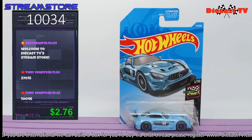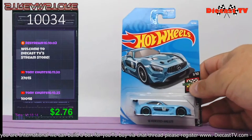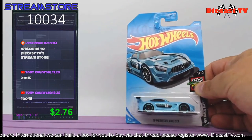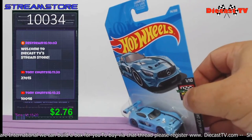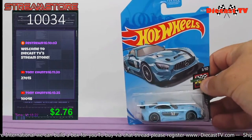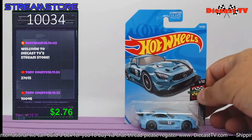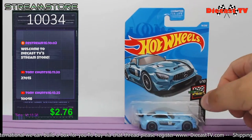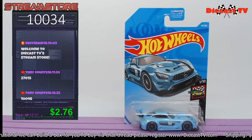Ross the Boss here with a sweet ride from Hot Wheels. Take a look at this Hot Wheels Race Day. It is a beauty, a 2016 Mercedes AMG GT3. Sweet little wing on it. Look at that baby blue. I'm sure it'll be rocking down the racetrack. You gotta love that. I love the blue on the wheels as well. Looks cool. If you like it too, I understand.